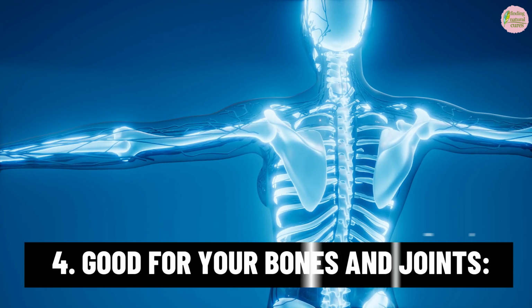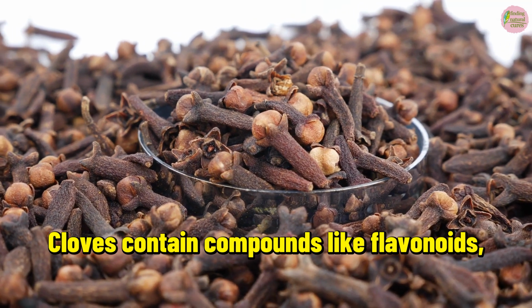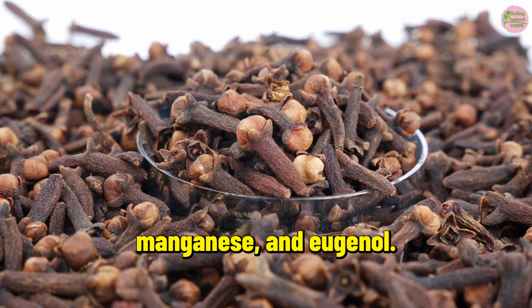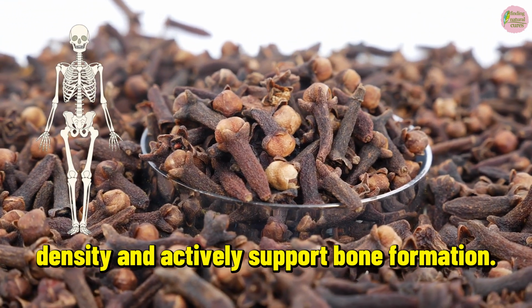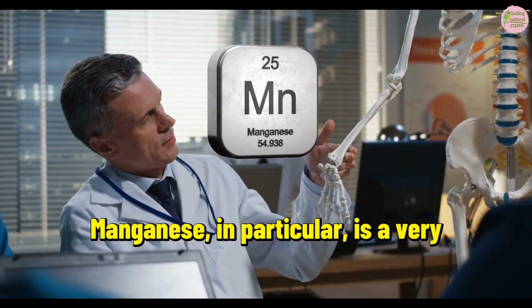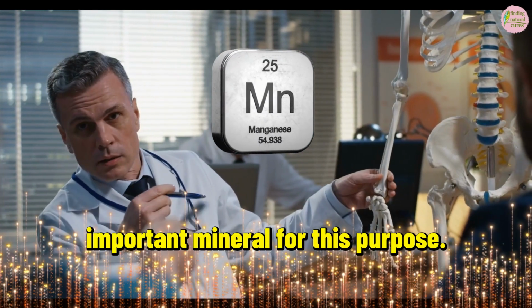4. Good for your bones and joints. Cloves contain compounds like flavonoids, manganese, and eugenol. Thanks to these, cloves help increase bone density and actively support bone formation. Manganese, in particular, is a very important mineral for this purpose.